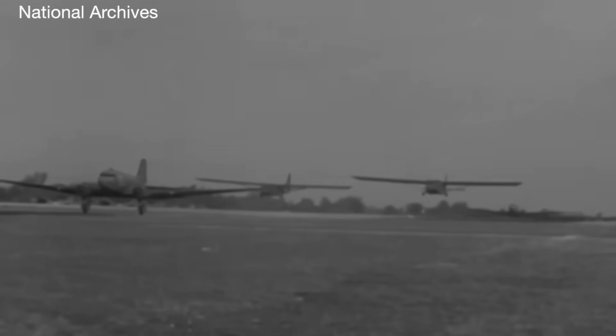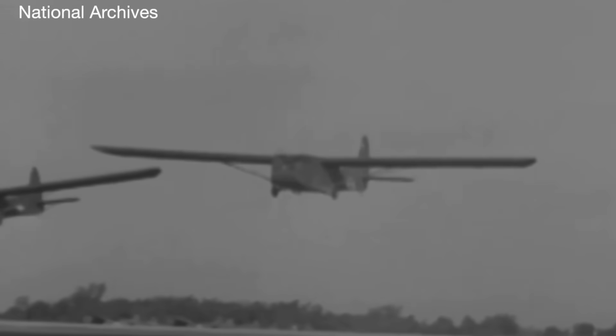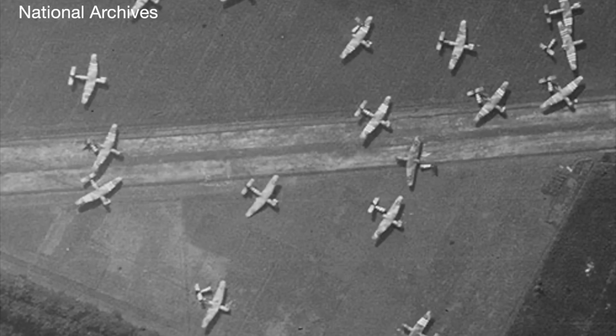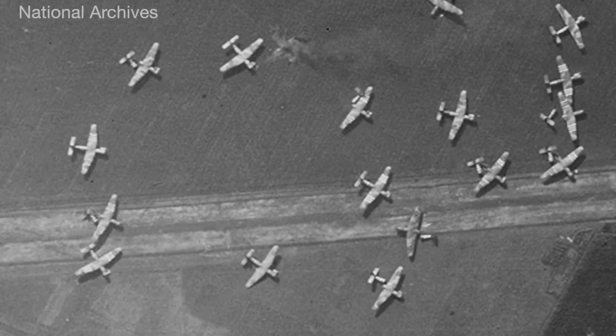Nearly 20,000 gliders were crash-landed during World War II to attack enemy positions. Normandy. Operation Market Garden. But did you know Google Maps shows traces of those gliders still exist today?